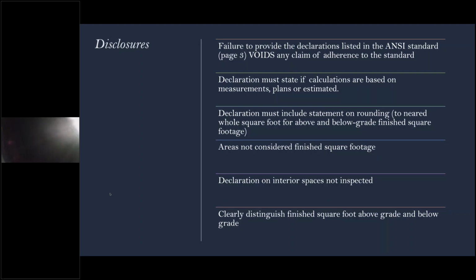And there is no specific wording for it, except to say whether you calculated on measurements, plans, or estimate. They include that, but you've got to have a pretty clear statement in your appraisal report on this. And where you want to put that is up to you. Some people I've seen already are putting that into the USPAP addendum. Some are putting it in additional features.